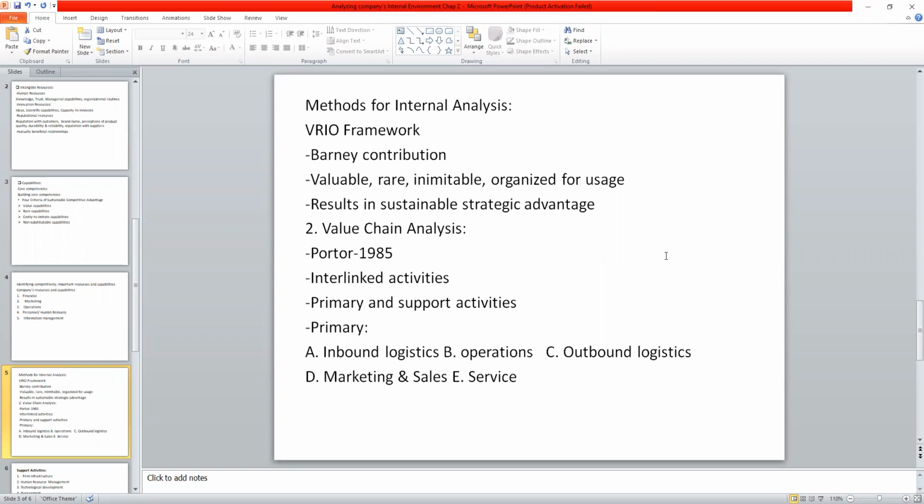Now, organized for usage is the organizational capabilities possessed by the firm that could be used through appropriate organization structure, business processes, control systems, and reward systems. Like the company may have strong R&D personnel. Now, when the company thinks of clubbing all of them, valuable, rare, inimitable, and organized for usage, it gives an integrated approach and results in sustainable strategic advantage.